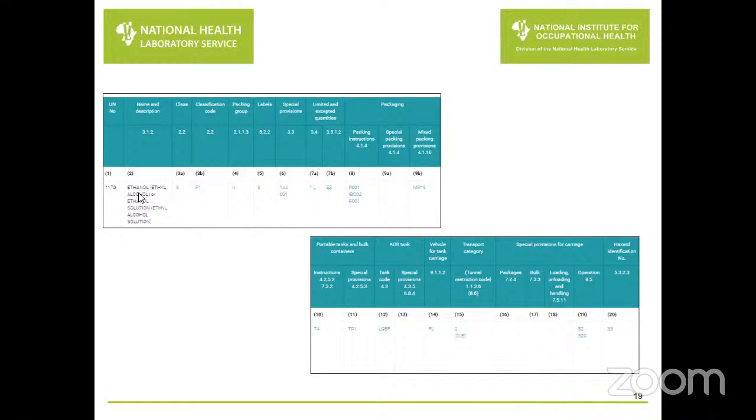And this table shows exactly how to transport this dangerous goods. And it is interactive in terms of you can click on any of these codes and numbers, and it would tell you exactly the precise definition of the code, as well as the regulations that are associated with that specific code. And you can see that this table covers absolutely everything from the limited and accepted quantities of the product, packaging instructions, portable tanks and bulk containers if you're dealing with the product in bulk, vehicle for tank carriage. It definitely covers everything. And what I like about this is that it is interactive.